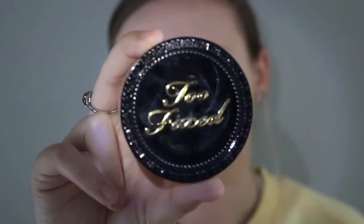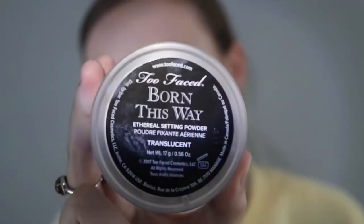Pretty full coverage. Next step is setting powder. I use Too Faced Born This Way powder in the shade Translucent. I like it. I think it's good. This is the only more expensive setting powder that I've ever used, so I'm not an expert on these things. If you want a drugstore one, a really good one to use is the Maybelline Fit Me powder, the one that comes in the little square box. I do like how it has this little top, so it's good to travel with because you can close it and then nothing comes out.